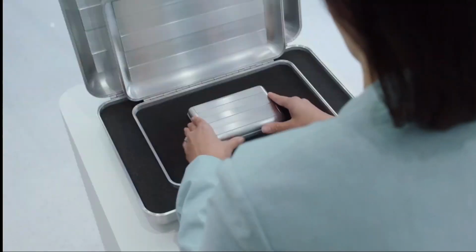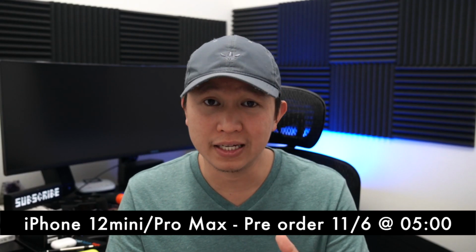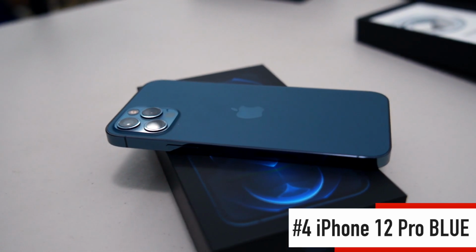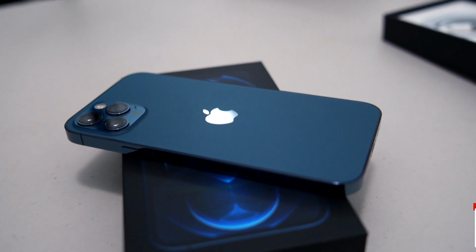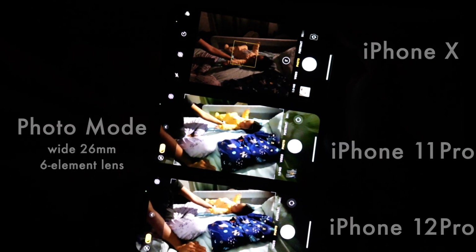And if you plan to buy that iPhone 12 mini, pre-order if you can on November 6, 5 a.m. Pacific time. And the last one is that 12 Pro blue, that Pacific blue pastel back. It's beautiful. All right, let's jump into that buying experience, first impression and initial test and comparison of the iPhone 12.